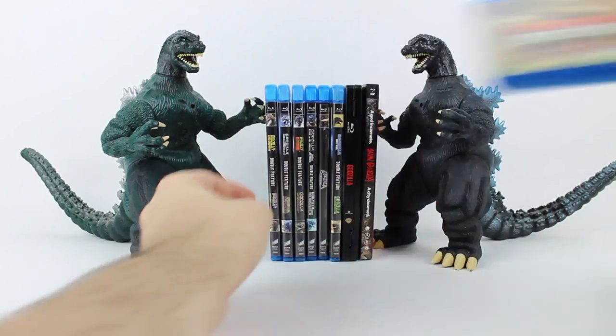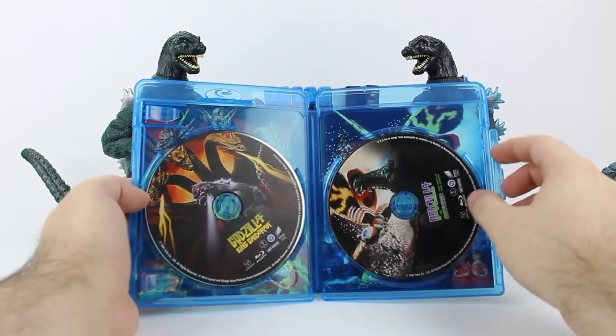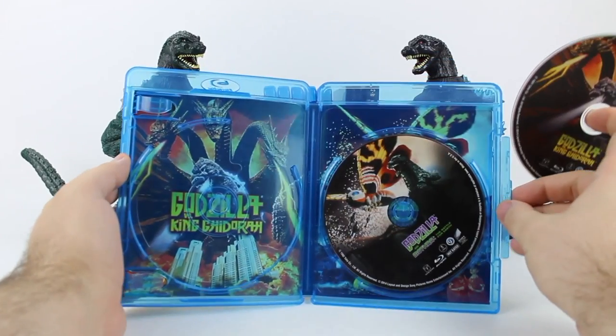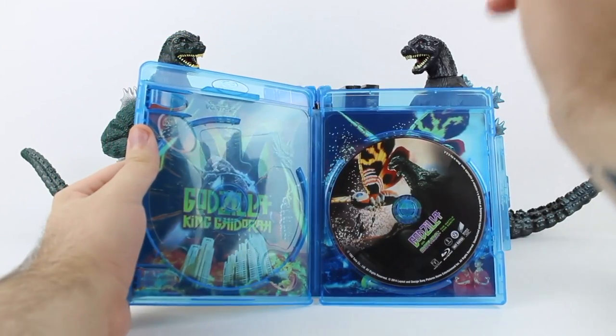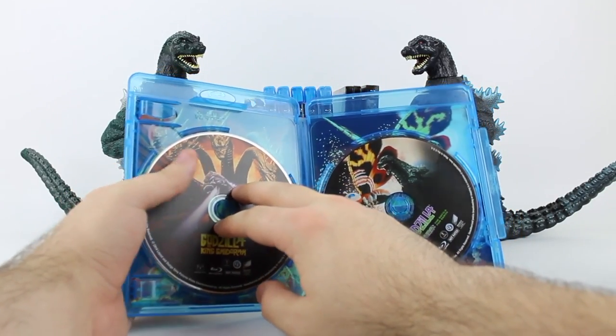Godzilla versus Biollante, the Toho Godzilla collection double feature stuff. The only thing to really report on with these is that they had the flippable, reversible covers, so you can have the actual posters for the covers. I would do that, but they don't have the names on the side, and even though I have these in order, I do consider that a bit of a pain in the butt.